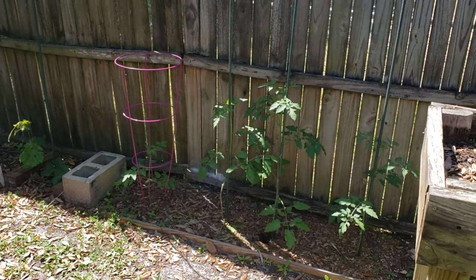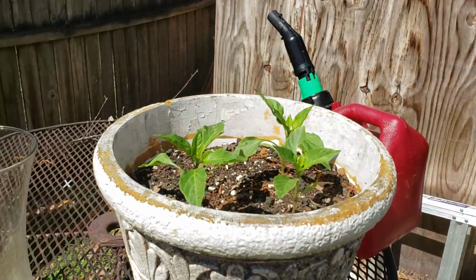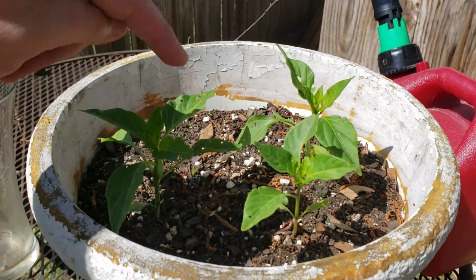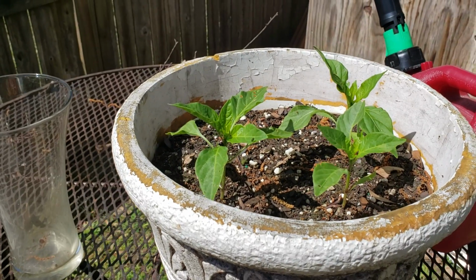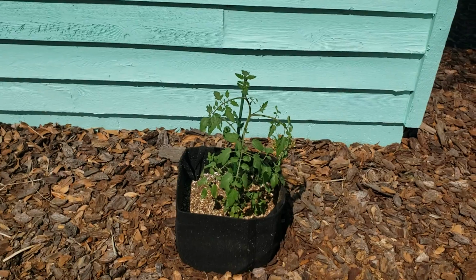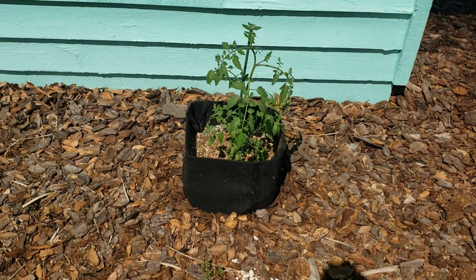Now let's go to the front yard, the fun part. But before we go up front, I forgot that I planted these. I planted 4. 1, 2, 3, 4. Only 3 popped up. I'm pretty sure that these are Hungarian peppers, but I totally forgot. So we'll see what happens. Alrighty, now we're in the front yard.